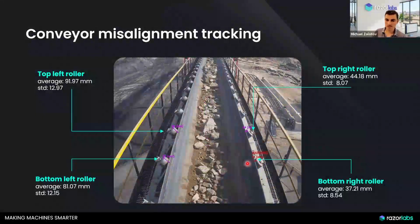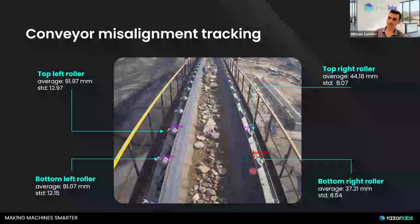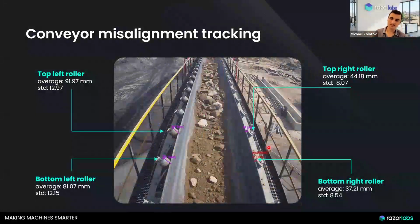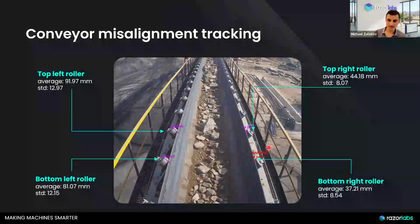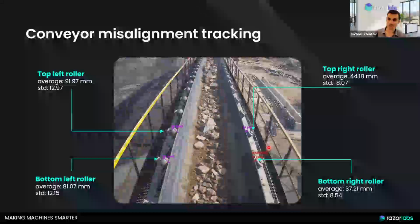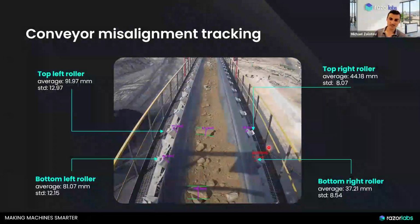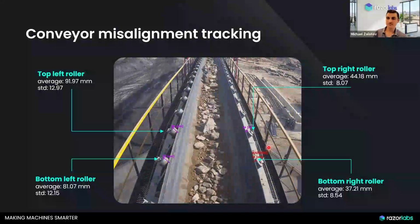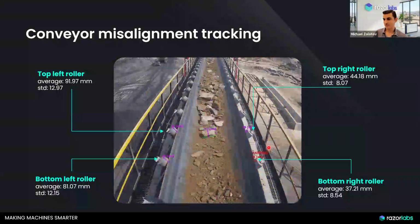Now, as I said, when we started working with sites, these were solutions that were looking at the current statistics, let's say the last few hours, creating these trends, and then usually you could see deterioration, let's say in these cases, a few days before it becomes too late, which gives the site plenty of time to react.